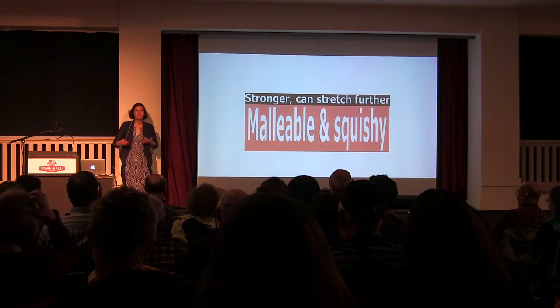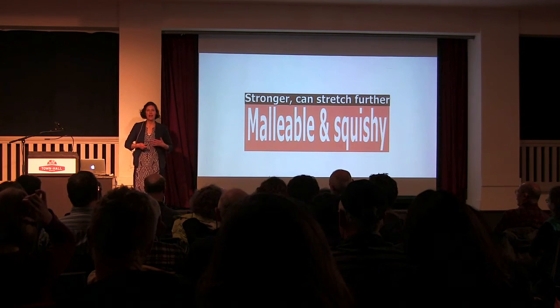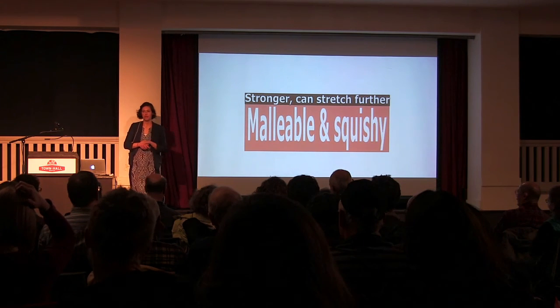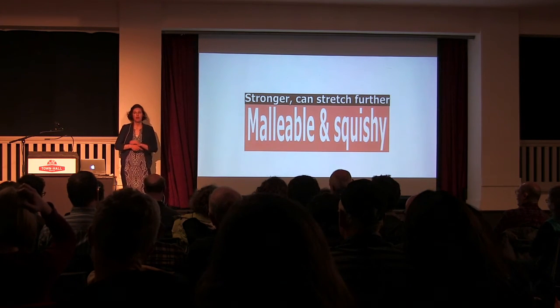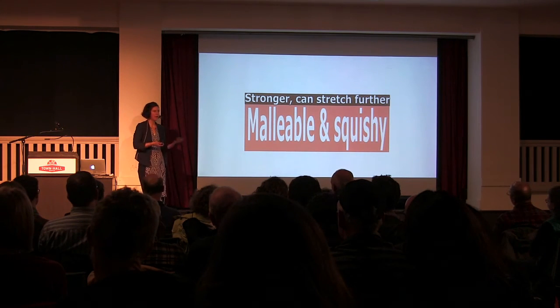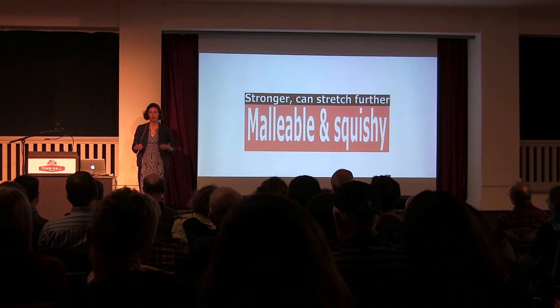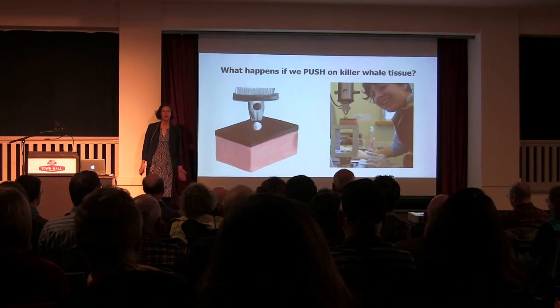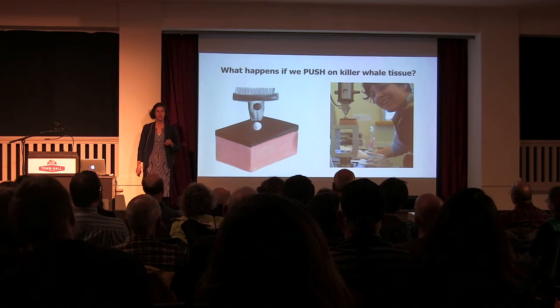And so this is cool in illustrating how the skin acts to protect that underlying blubber layer. And that's really important for how the animal responds to getting hit by anything, whether it's another animal or anything else in the water. So the next question I ask is, what happens if you push on this tissue?